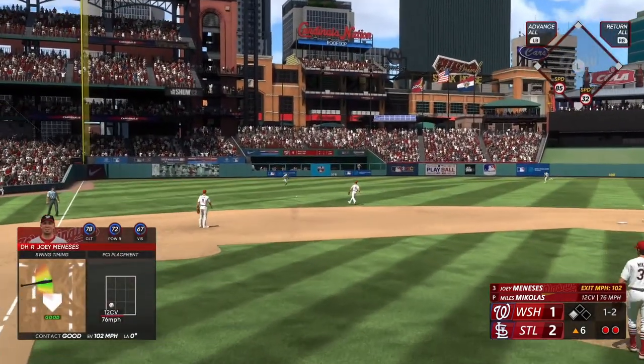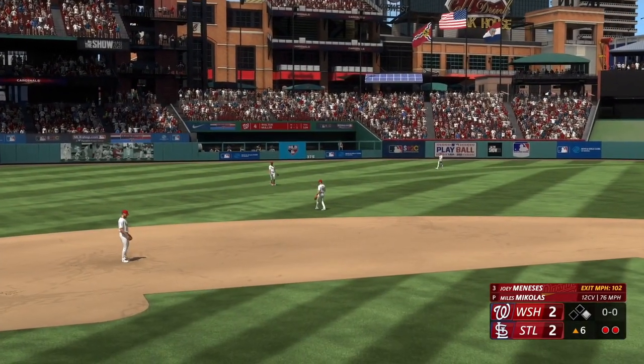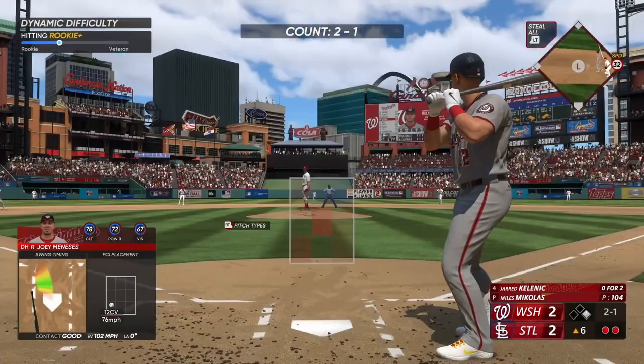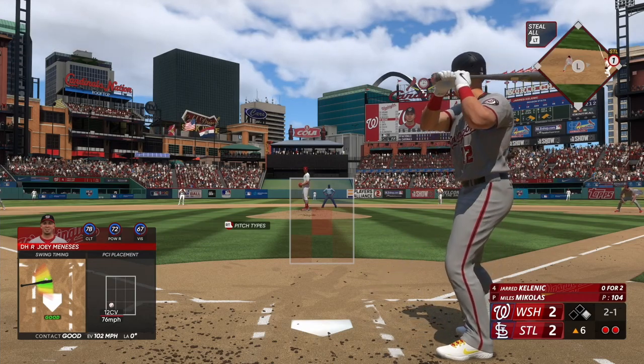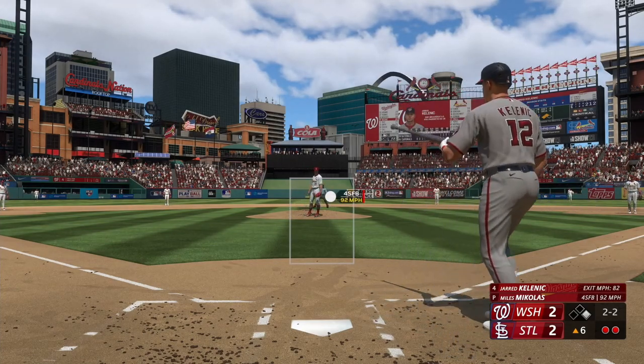Worm burner into the outfield for a knock. The tying run is in to score from third. It's 2-2. Well, we're starting over again, all tied up. Breaking ball down and in. Did a nice job of just catching out in front. I like that he didn't spin off the ball by opening up that front hip too early. Next offering is fouled back.